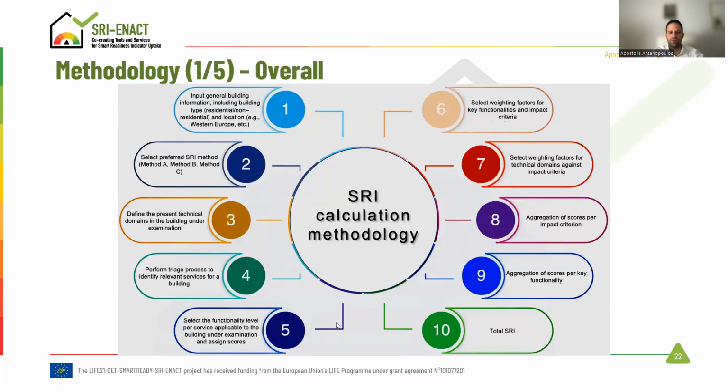If we move on, we have here the methodology broken down per steps. I'll try to summarize key information. So to begin with, we have step 1, where general building information needs to be provided, but it mainly focuses on the building's type. So for example, if we have a residential building or a non-residential building, a quite different approach will be adopted, methodologically speaking. And we need to provide the location because based on the established SRI methodology, there are several climate zones that have been defined, aggregated, if I can put it this way. Climate zones have been defined for Western Europe, Southern Europe, Eastern Europe, and so on.